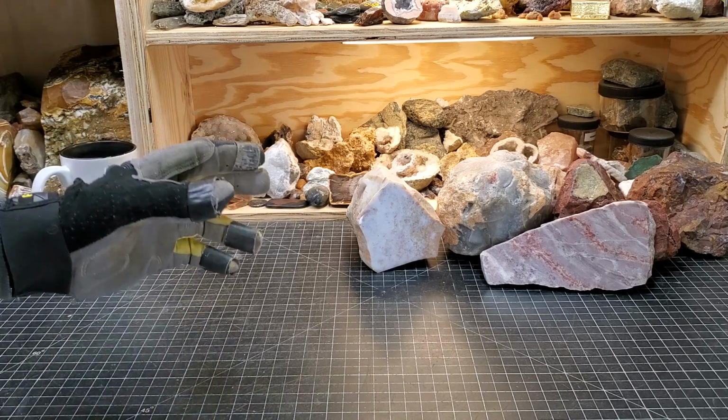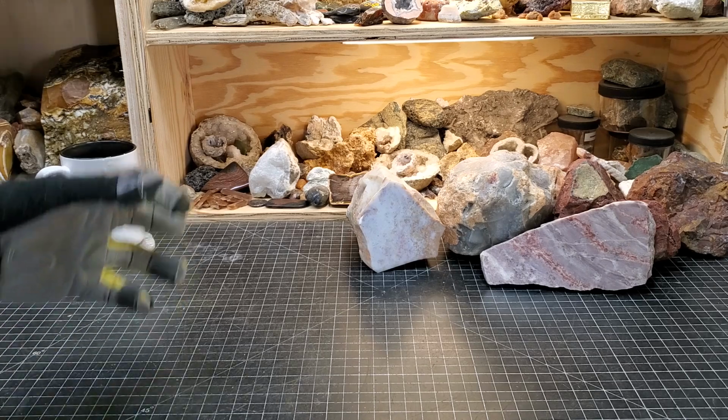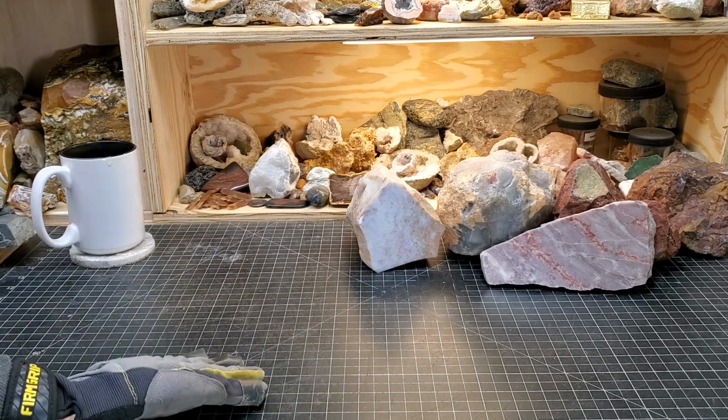I did have a couple of other things given to me this past week, which it's always fun to be able to put my eyes on stuff.